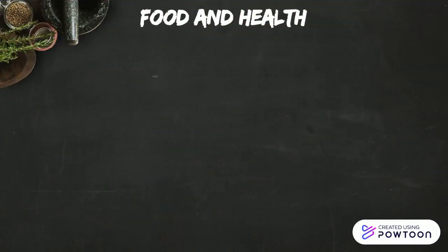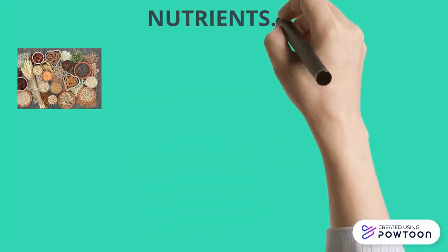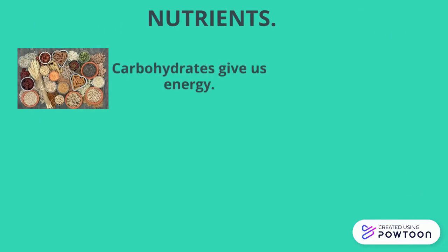Okay, Panda, let's talk about food and health. We are going to deal with what are nutrients, the food wheel, a healthy diet, and finally, the digestive system. First of all, we are going to study about nutrients.